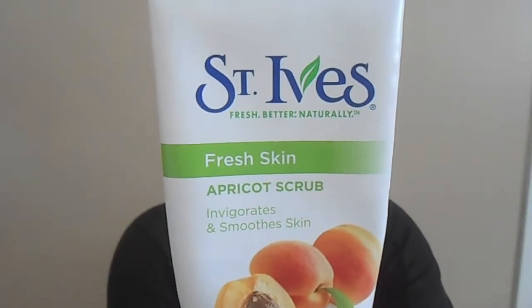I'm gonna share with y'all some products that got rid of my acne. The first one was actually a combination of things I was using. I can't remember exactly, but it was the St. Ives Fresh Skin Apricot Scrub. I forgot who got me into this, but I know it was somebody off of YouTube. At first I really didn't know what exfoliating was. When this came into my life, it was amazing, and it helped my skin so much.